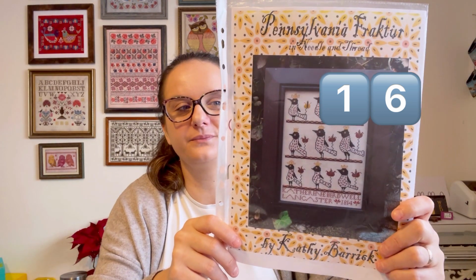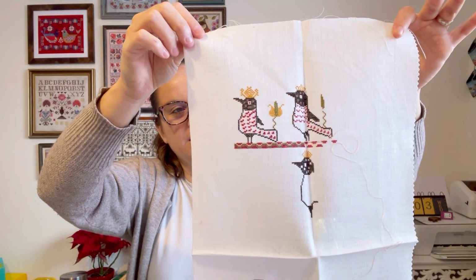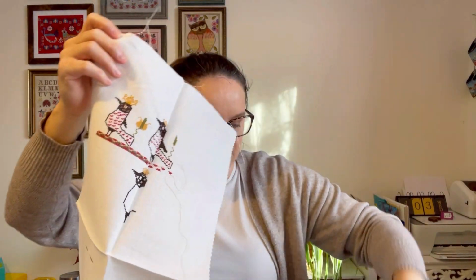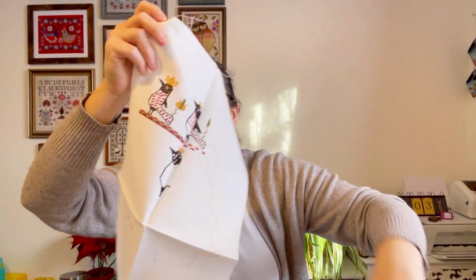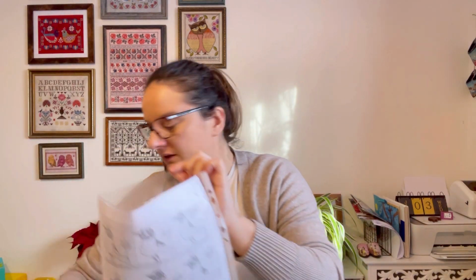Okay, this is one of my oldest WIPs as well, and this is Kathy Barrick's Pennsylvanian Fractal, and I am stitching this on 14 count vintage white linen by Fabric Flare. Because it is linen I don't enjoy it, but I really like them. I just need to start stitching. There's not much stitching on it because, you know, maybe I just need to stop starting new projects and just focus on those ones which are in a basket. I'm going to leave this for possibility.